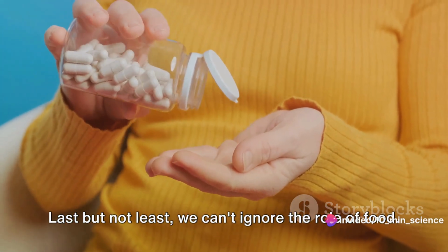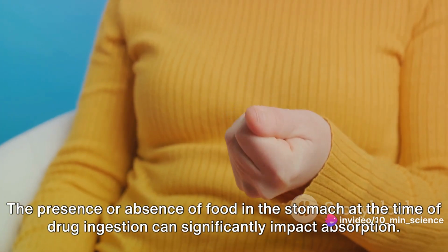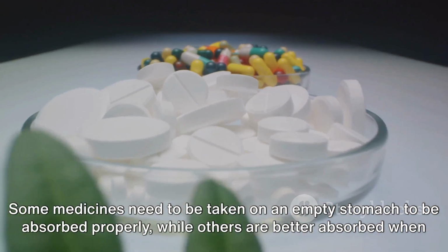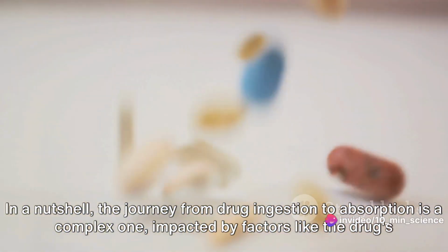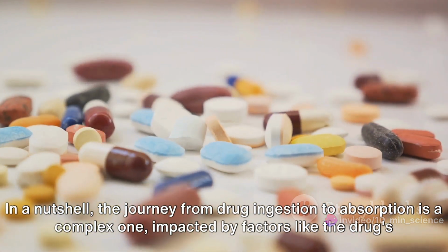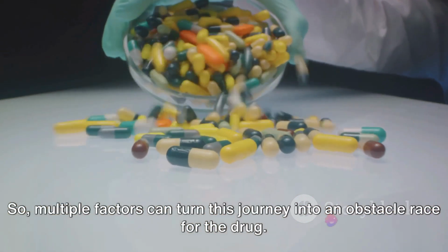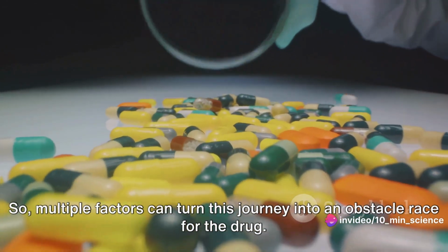Last but not least, we can't ignore the role of food. The presence or absence of food in the stomach at the time of drug ingestion can significantly impact absorption. Some medicines need to be taken on an empty stomach to be absorbed properly, while others are better absorbed when taken with food. In a nutshell, the journey from drug ingestion to absorption is a complex one, impacted by factors like the drug's form, the patient's age and health status, and the presence of food in the stomach. So, multiple factors can turn this journey into an obstacle race for the drug.